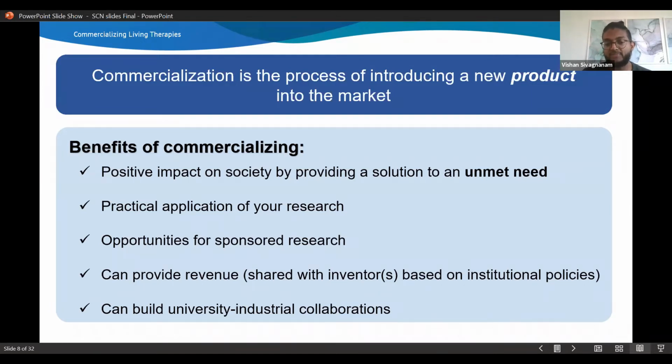And finally, it can help to build university industrial collaborations. So you can have large-scale collaborations with pharma, for example. You can build a base whereby not only your lab can benefit, but the entire institution can benefit as a whole.